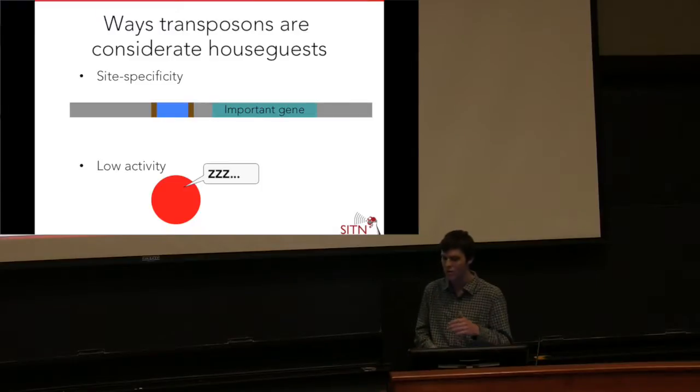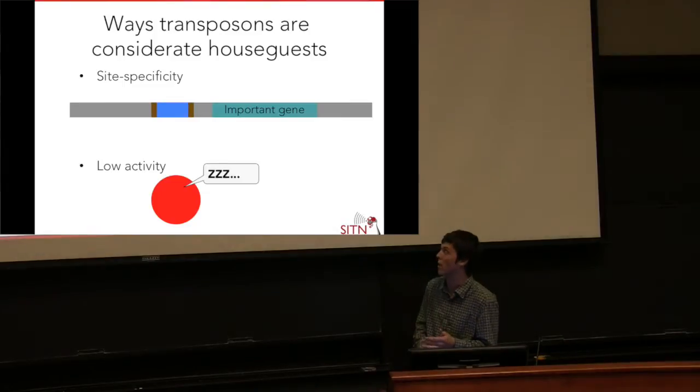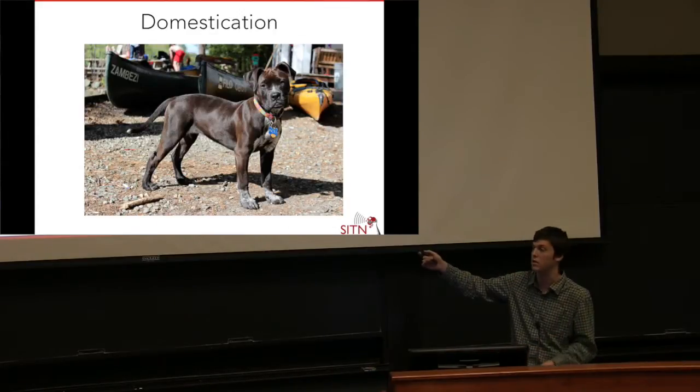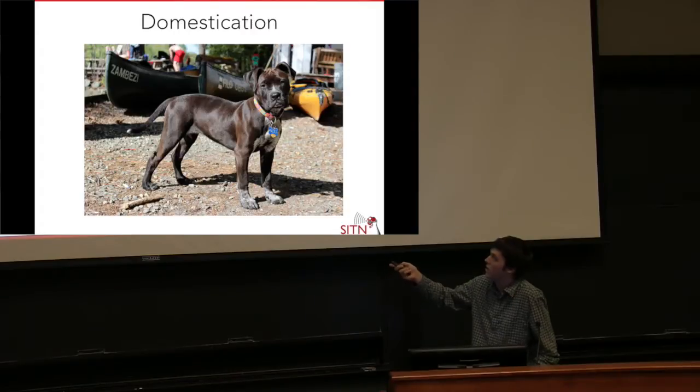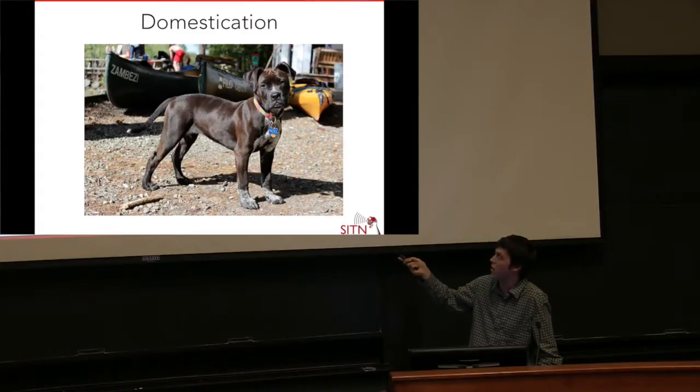So the next example is slightly different, and it's a specific way that our cells in our body have figured out how to, what I'm going to call, domesticate transposons. I include this picture for this section not because the domestication of dogs by humans is a particularly good metaphor for the domestication of transposons by the body, but because this is my friend Francis's dog Noli, and it's a very cute dog.